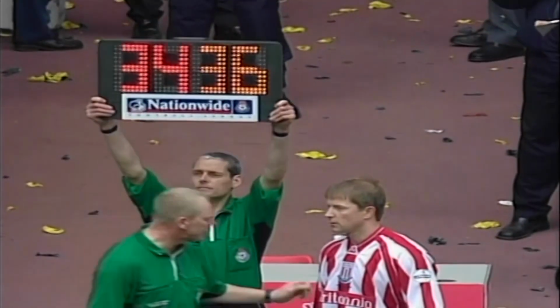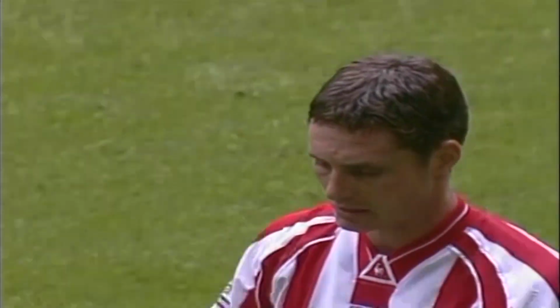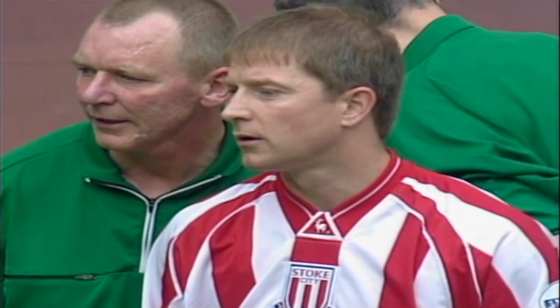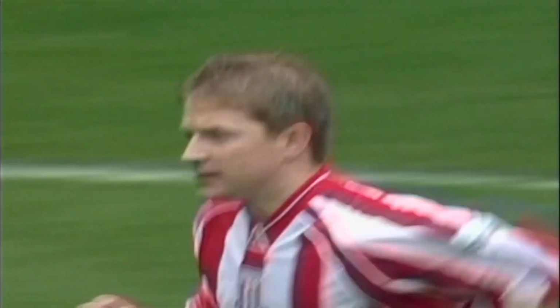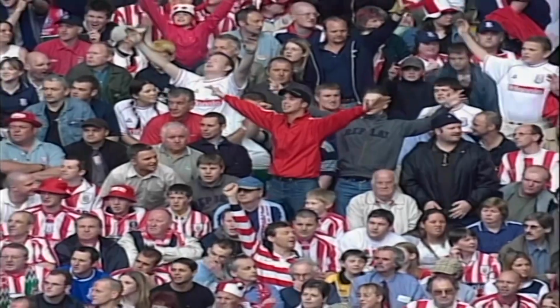Stoke City are bringing on the experience of Ian Brightwell now. He's going to take the place of Tony Dinning. Brightwell, who played here just last season in Walsall's Division 2 playoff final defeat to Reading. That one went into extra time. This one doesn't look to be going down that route. Just over 4 minutes away from a place in Division 1.